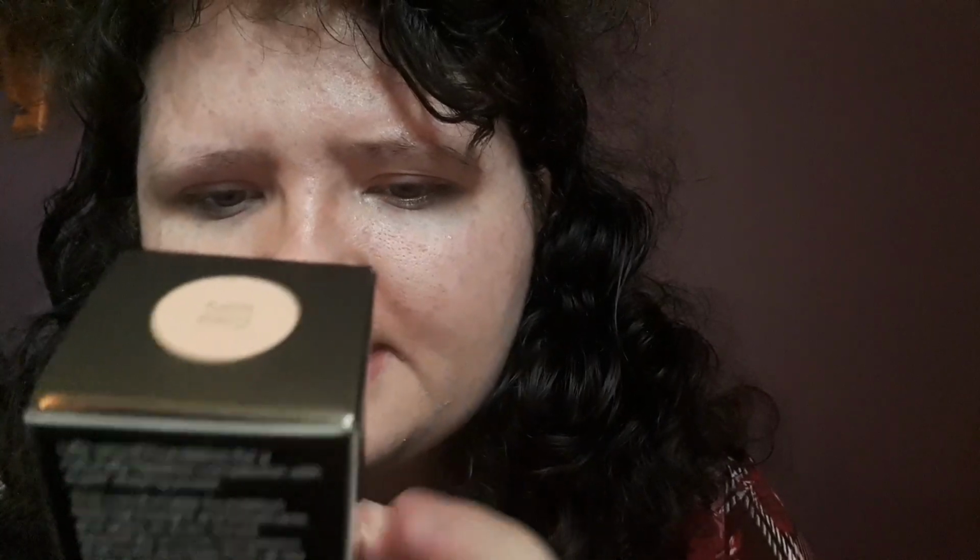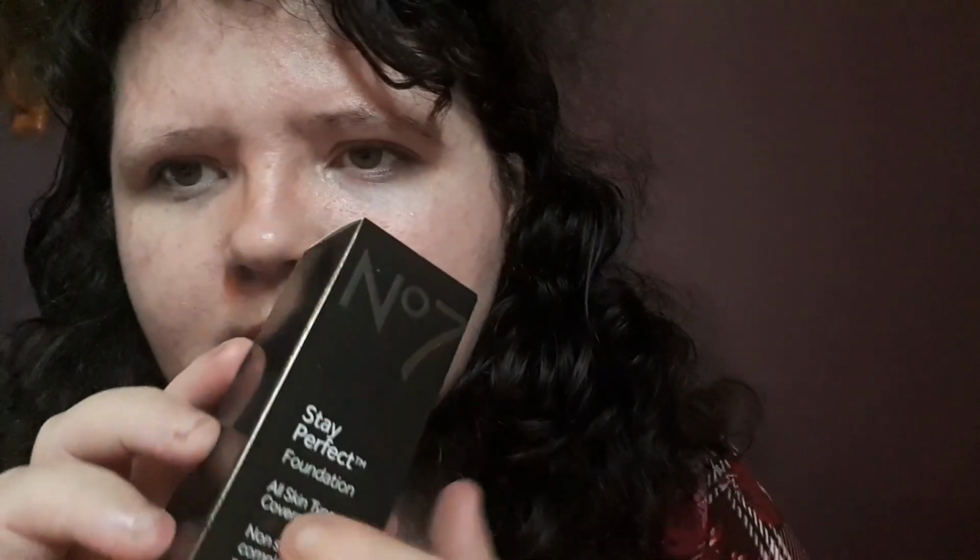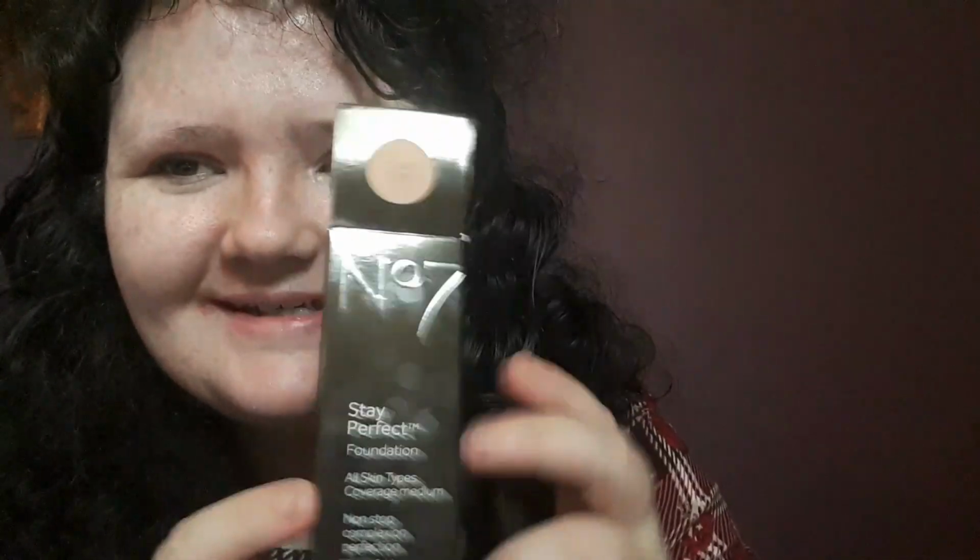Face, you see, no makeup at all. Not even my eyebrows, but I'm gonna be using this that I got in Boots, which is a Stay Perfect foundation. And it's all skin types and coverage is medium. So that's a box, obviously, and just my new foundation.